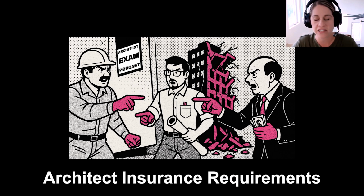As a licensed architect or as an architecture firm, you will need to carry professional liability and errors and omissions insurance. This is also commonly called E&O insurance, and it is an absolute must-have. This is your main insurance policy as a practice. This policy is like having a really expensive umbrella that you hope you never have to open, but you'll be so glad you have it when it starts pouring lawsuits. So think of E&O insurance as the architectural equivalent of something like your baby photos.